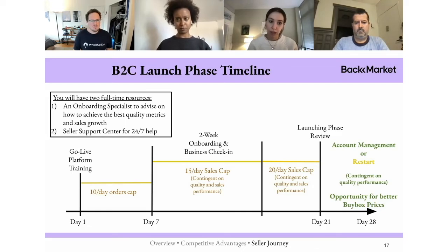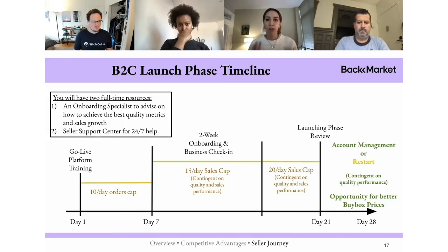The second resource you'll have is a seller support center for 24/7 help, where you can log in and read a bunch of articles and FAQs about how to increase sales and any other questions you have. And then also add tickets if you have any issues with your catalog or any tech issues that will go directly to our team.